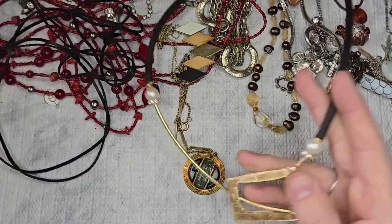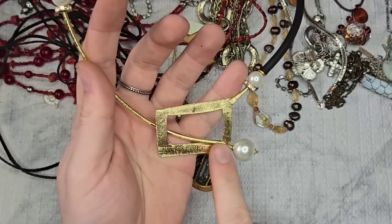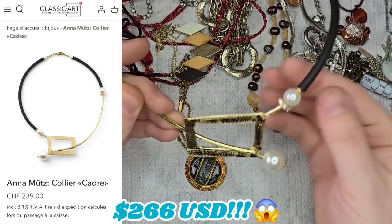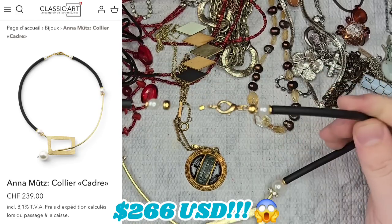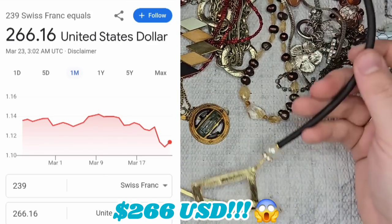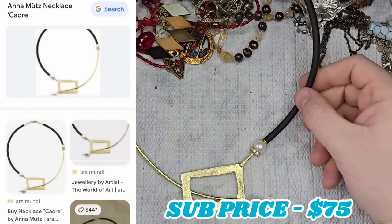This was quite unique. This is like a statement necklace. And it is very abstract. So we have this matte gold tone rectangle. And it has this long gold bar. We have faux pearls that are in okay condition. There's a few scratches on them. And then it goes into this rubber silicone. And then it goes into a lobster claw clasp. And then it goes into this cable. So it's very unique. I'm going to have to Google Lens this and see if it's something like an unmarked artisan piece, but I will have a price on the screen.